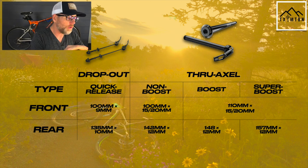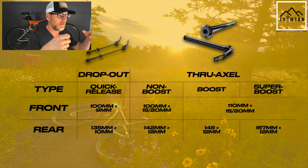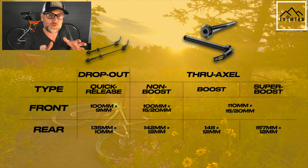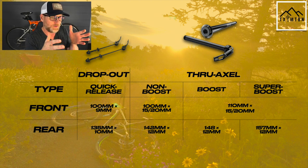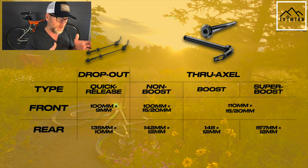So on your older bikes, you're going to have a dropout axle with a quick release type axle on it. As you can see, it's probably like 9 millimeters or less, depending on the bike, and 100 millimeters wide for your front axle, and then something like 135 and 10 millimeters for the rear. But these pop loose, and then you drop the wheel out of the bike. The more modern bikes are going to have a through axle, which, as you can see from the visual here, is much thicker and slides through the hub of the wheel. And so within the through axles that are more modern, you've got non-boost, boost, and super boost.